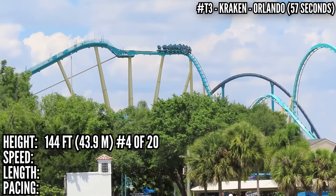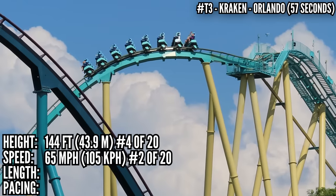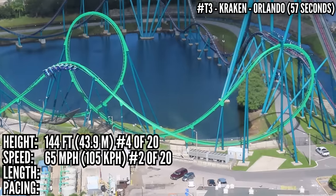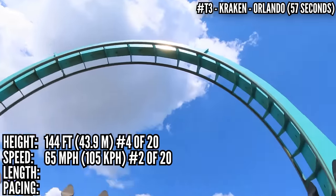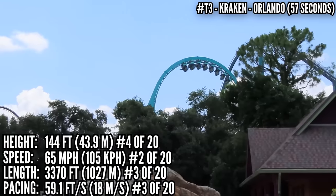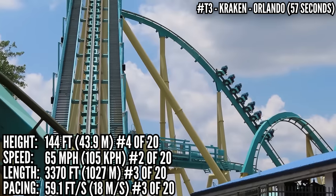It stands 149 feet tall, drops down 144 feet, that's 4th place, maxing out at 65 miles an hour, that's tied for 2nd with Steel Eel, and it goes into big inversions, an Immelmann, 0G roll, Cobra roll, hits a mid-course brake run, and finishes off with a vertical loop, a big swooping turn, and a corkscrew. That all covers 3,370 feet of track, good for 3rd, and even with those big inversions and mid-course brake run, still 3rd in pacing at 59.1 feet per second.